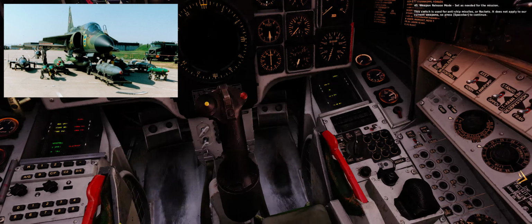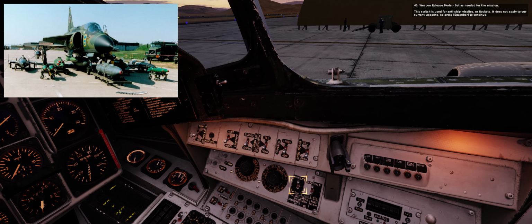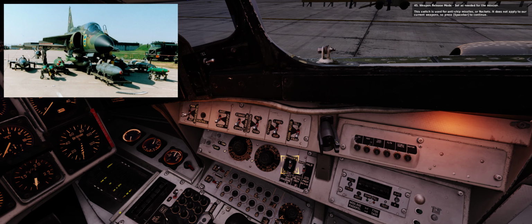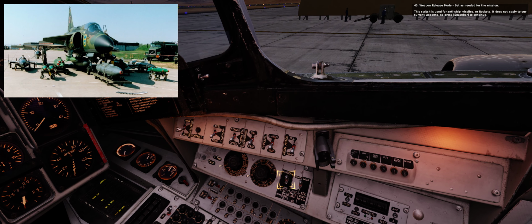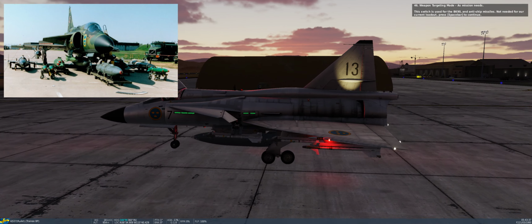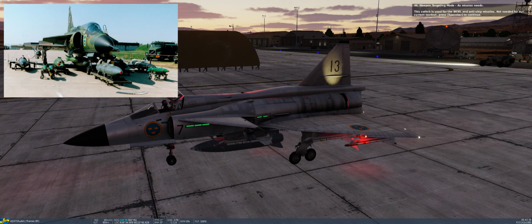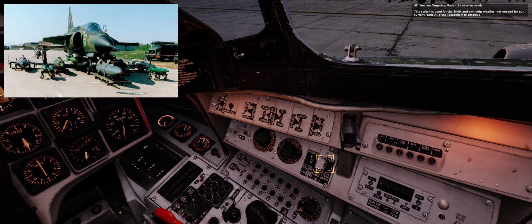Weapon release mode, set as needed for the mission. This switch is used for anti-ship missiles, or rockets. It does not apply to our current weapons, so press spacebar to continue. Weapon targeting mode, as mission needs. This switch is used for the BK-90 and anti-ship missiles. Not needed for our current loadout, press spacebar to continue.